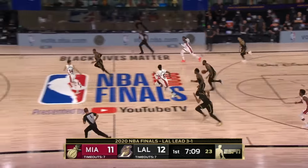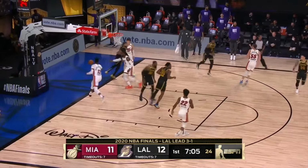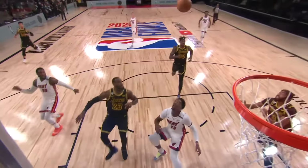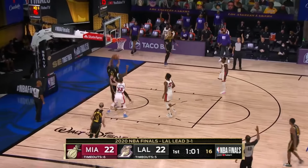LeBron steals it and lobs it up to, you guessed it, Anthony Davis in the sky, bringing that one home. Watch it one more time. LeBron can just throw that anywhere because AD can go and get it. Lakers up by 3. Kyle Kuzma misses the three-pointer.